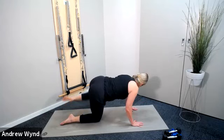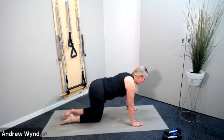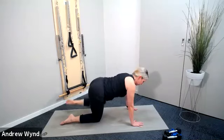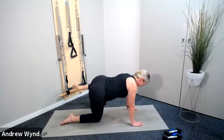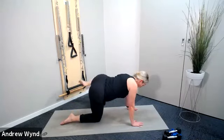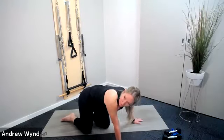Aiming to minimize the whole body rotating with it. You might feel a little more pressure in your left hand and obviously down through your right knee as you try and keep this shape really square. 4, 3, 2, and 1. Lovely, well done. Nice little bit of butt burn, hopefully.